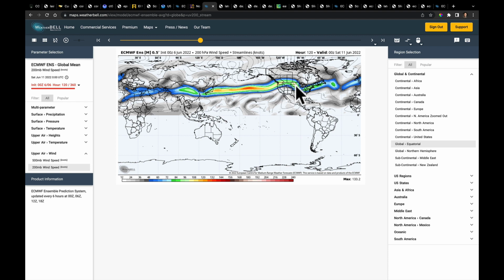You see, a ridge is building over the mountains in the west. We have a trough that's coming into the Great Lakes in the east, which means we're going to see less of a chance over the next 5 to 7 days of seeing extreme heat. Instead, we're probably going to see more precipitation, at least a couple of chances for it. In fact, let's just take a look at that.